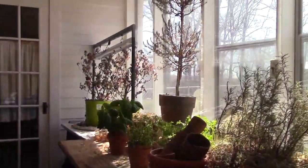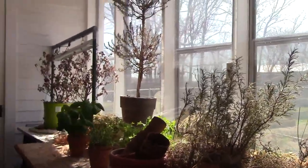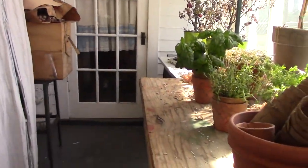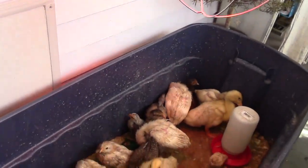I didn't really start that many seeds this spring because we're kind of in limbo, like, what are we doing this summer? Are we going to move in the summer or in the fall? It's probably going to be in the fall, so I should have started seeds, but I've got my herbs. And that's really important. So here's what we have in the tub.